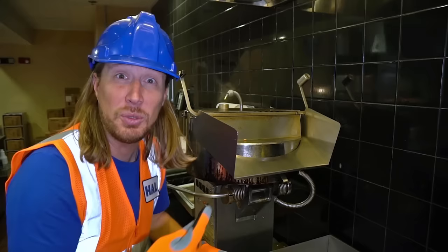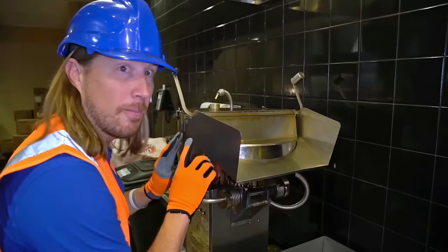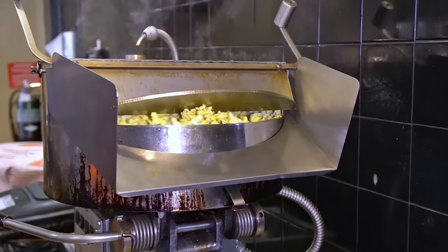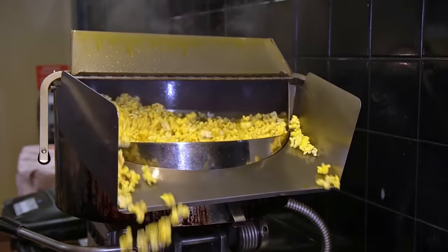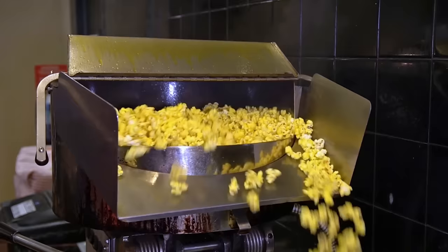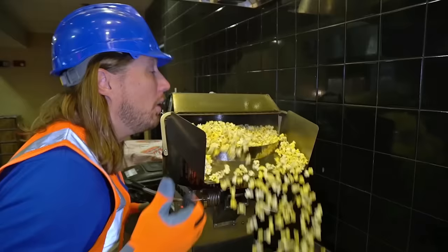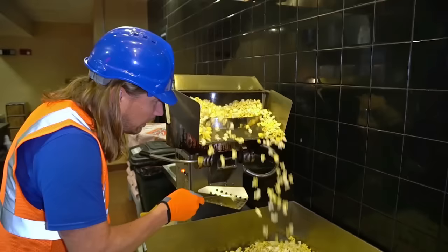Oh yep, it's coming. When it gets to a certain point, the lid's gonna open by itself. You can see it, see? And then it's all gonna dump out into the bin. Here it goes. Oh, that looks amazing. Look at all of that popcorn. Oh, and it looks like it's got a lot of butter on it. Ooh, it smells so good. Oh, yes. Nice fresh popcorn. Look at it. Doesn't it look great?